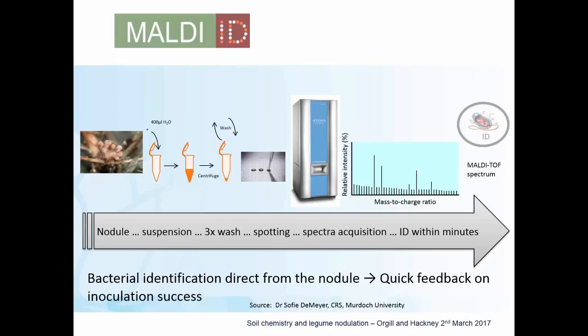So it's definitely commercially available, and it's really quite an interesting and rapid technique to get some sort of an idea of what type of strain of nodule that you've got in there, 'cause it's not just about the nodulation, it's about the actual strain in there, because newer strains tend to be more effective than some of the older ones that have been hanging around in the soil for quite a while.